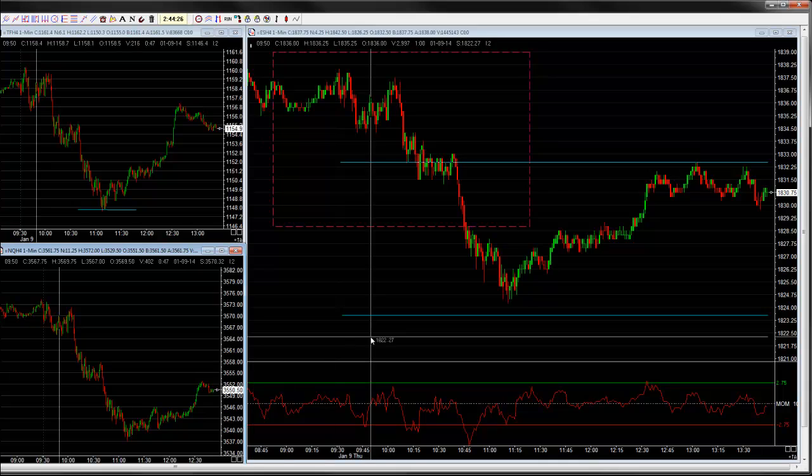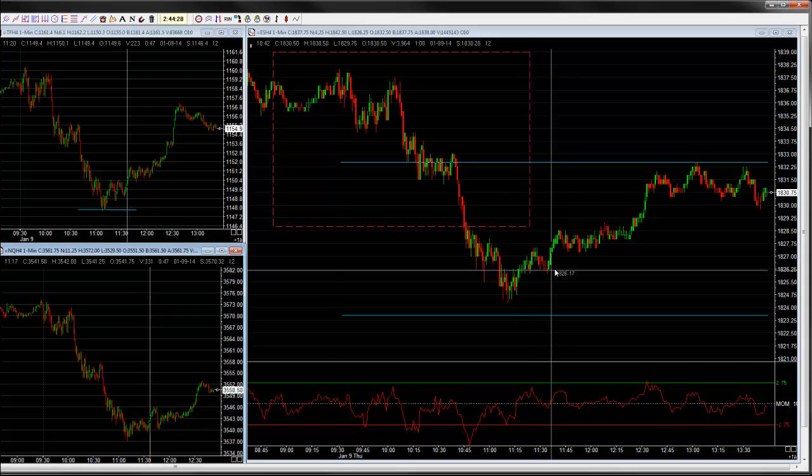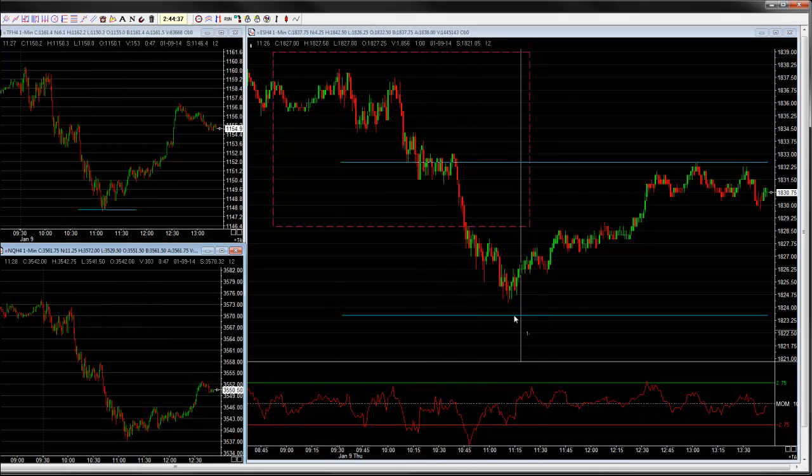Okay, so the momentum indicator basically tells you the waves of the down move and the up move, and you can mark channel lines, trend lines, and all sorts of things on this indicator, just like you would on a normal chart like this one here. So let me just bring up my pencil and show you how we use this.